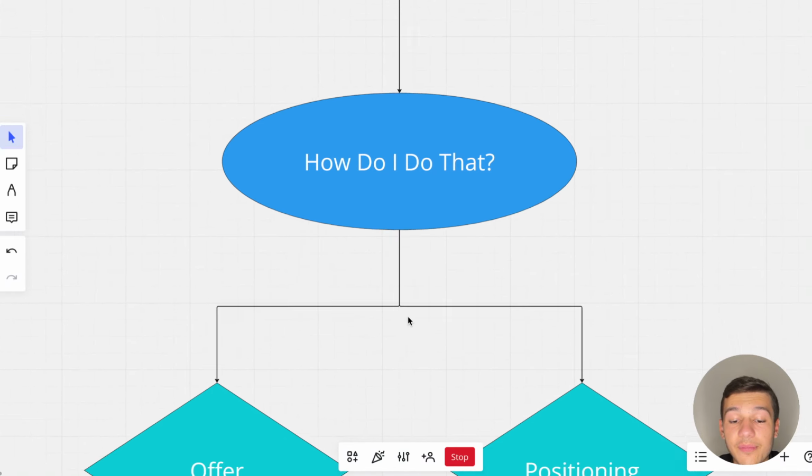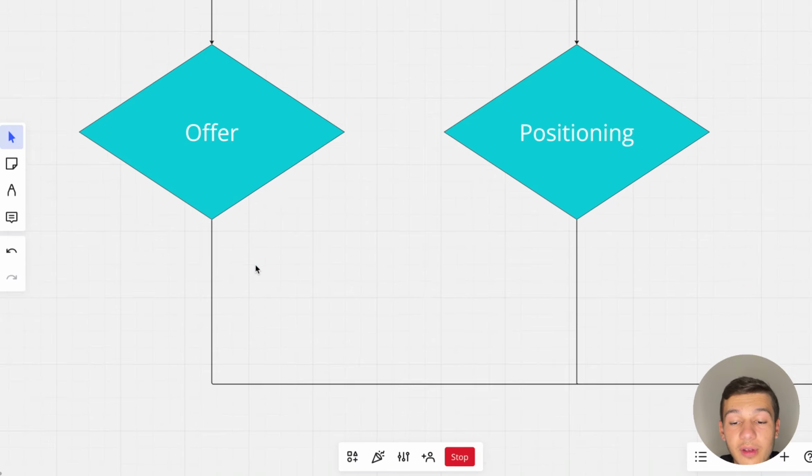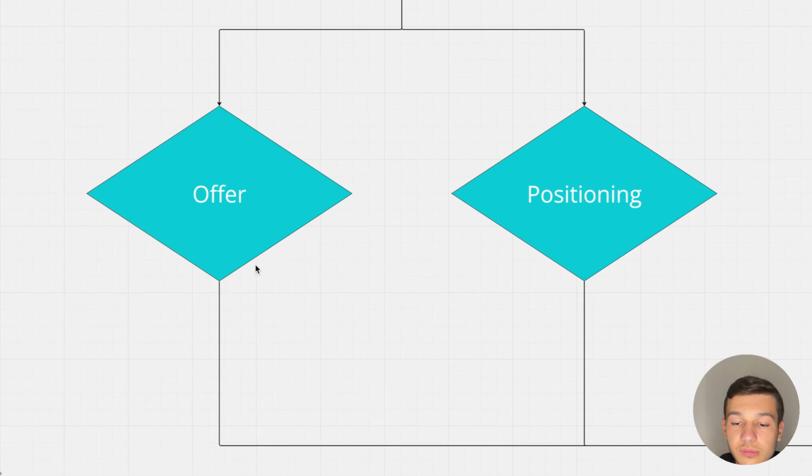How do you do that? Well, one, your positioning, and two, your offer. In terms of positioning, this is the way you position your business essentially, and we do recommend positioning your business as more of a high ticket, high value business, with a high value service that also lets you charge more. An offer also lets you stand out, right?